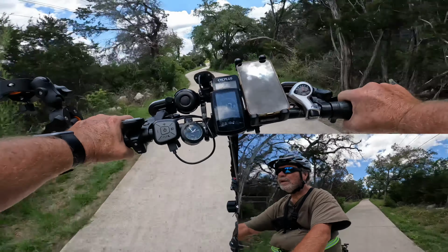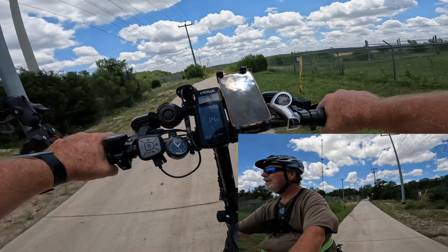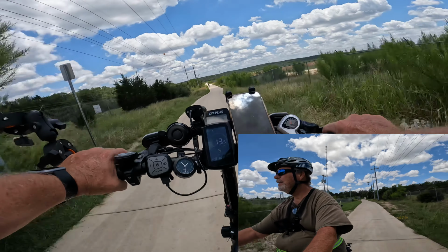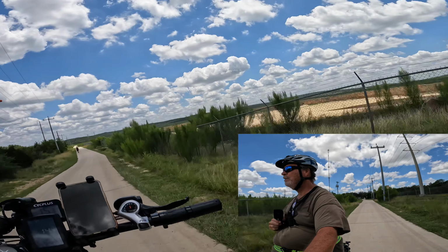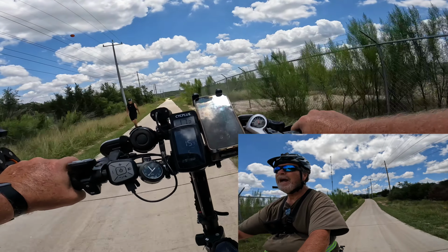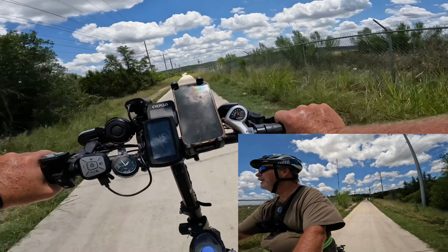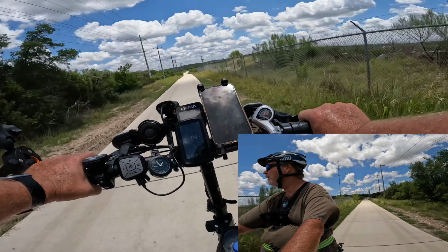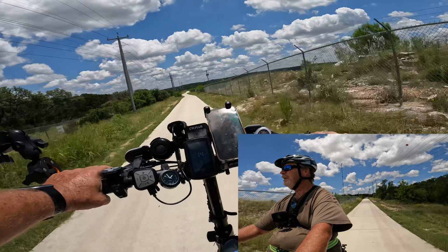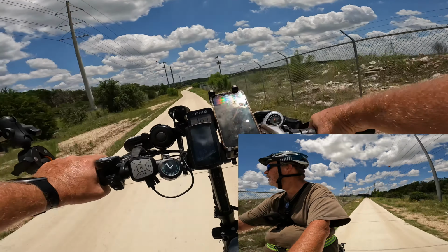Boy, I wish I had an e-bike earlier. And over to the right is part of the quarry over there. You can kind of see the outline of the quarry. And that's kind of what Fiesta, Texas looked like before they sold it. And when you fly in on an airplane, you can see that quarry from the airplane because they fly right over it.